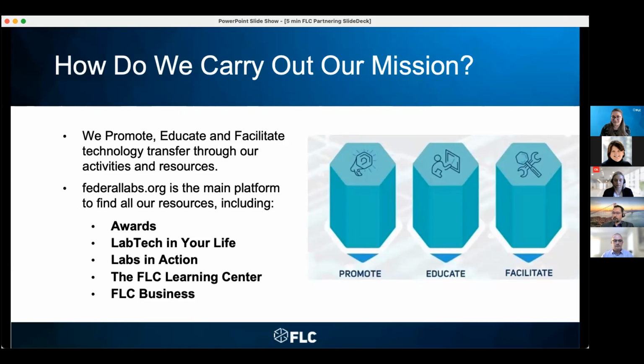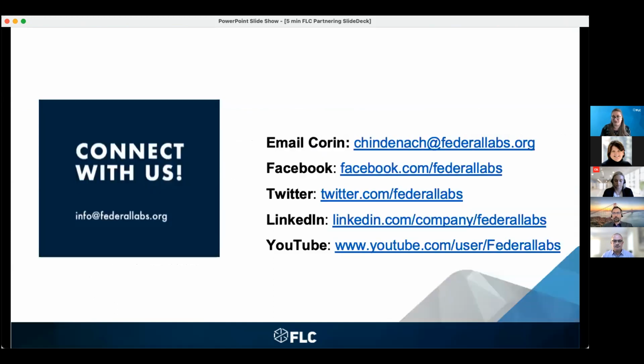We also have a learning center that has all kinds of information that you can teach yourself, all kinds of different federal processes, different types of glossaries and things like that. So if you're unfamiliar with our terms, you can brush up on them. And then we have FLC Business, which is where you can find the laboratories, the researchers, and the technologies that are available.